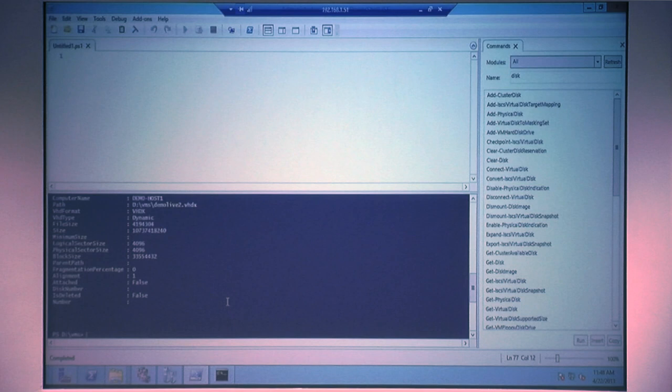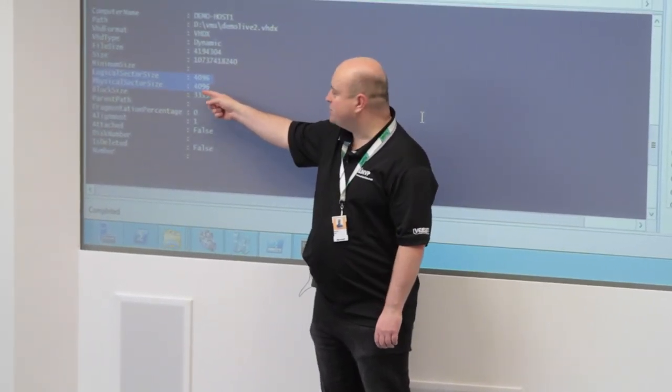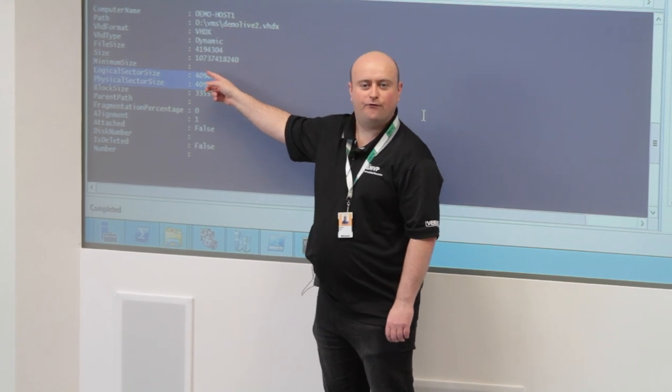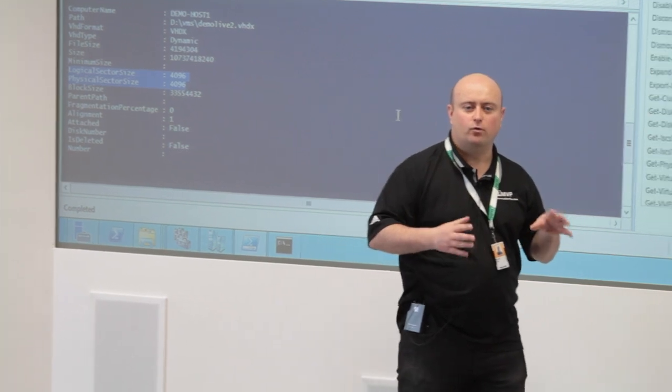So what it's actually done here now is it has created a VHDX file with a physical sector size of 4K to match the physical disk. But it's also created a logical sector size of 4K, which means if I install Windows 7 Service Pack 1 or Windows 2008 R2 Service Pack 1 or later into this VHDX file, they will not do the RMW thing. They will perform at the potential write speed of the physical disk underneath it.